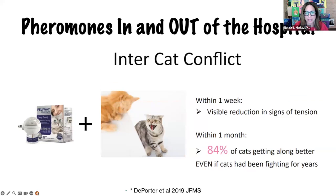The other is intercat conflict, which is a big problem, especially in multi-cat households, but even cats that have rescues or cats that are traveling, which we see a lot more of.